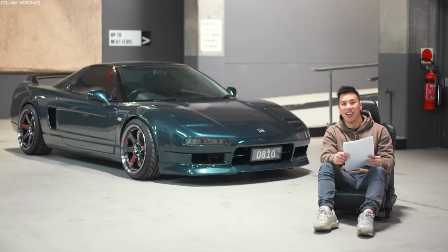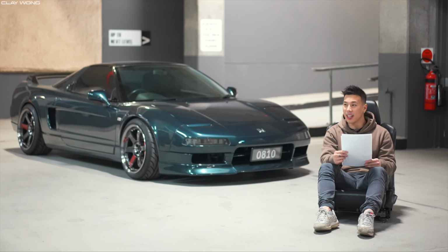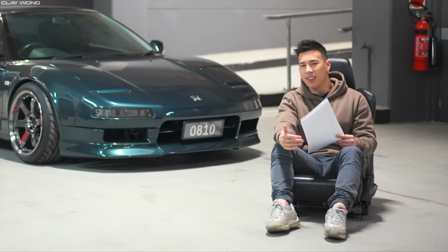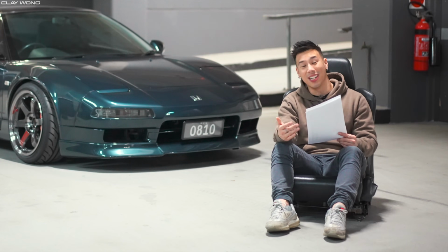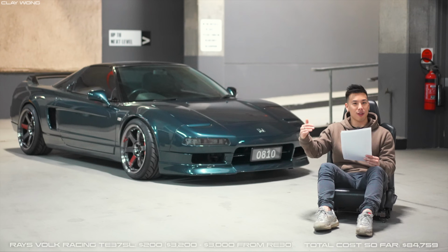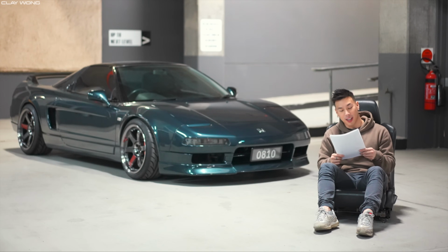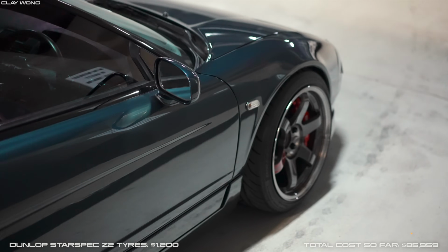You know, it was sitting at Ed's workshop for the better part of 3 months, and then I thought, hey, you know what? Whilst the car is sitting there, let's just go down this slippery slope and spend more and more and more money on your pride and joy, as you would naturally. And so we picked up a set of Volk Racing TE37 SLs. And at the time, obviously prices were a lot less, and I picked it up for $3,200. I also got a set of Dunlop Star Spec Z2 tires, and they were $1,200 fitted.